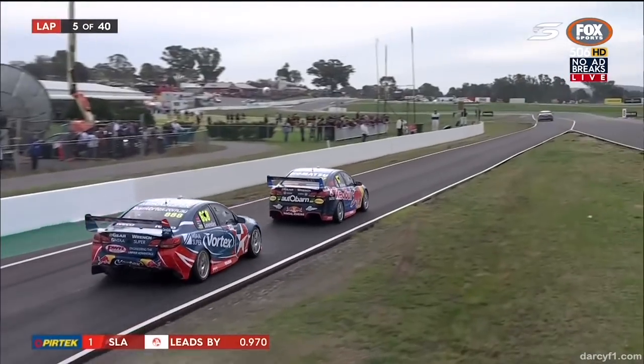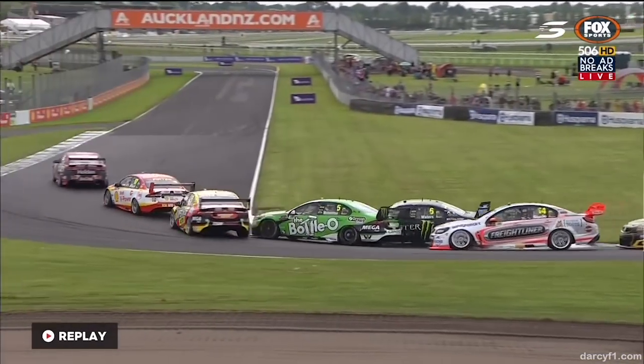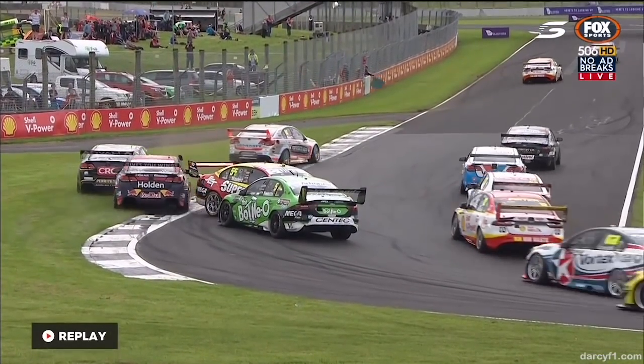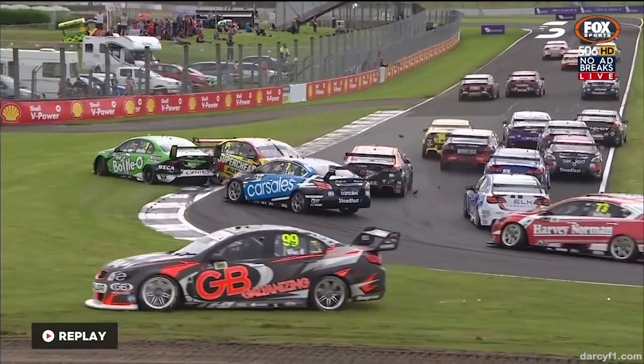Actually giving him one. Well, he'll get caught for that. Watch this. Cam Waters down the inside of Winterbottom. Winterbottom into Chaz Mostert. All three cars get involved. And two of them parked up. And Lee had nowhere to go. Lee Holdsworth, that is. Neither did James Courtney.